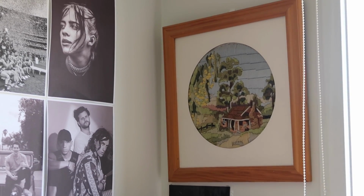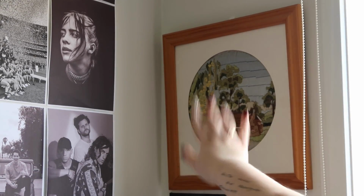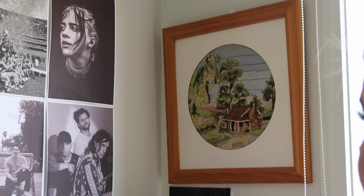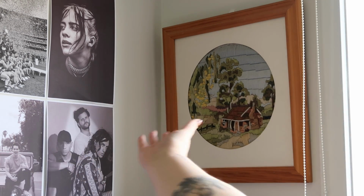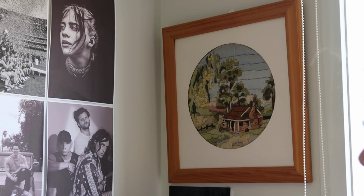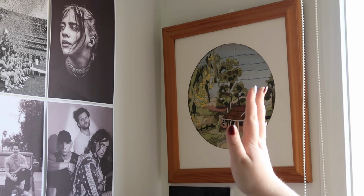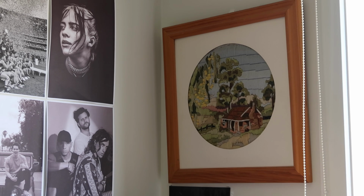And then above my unit, I have this beautiful little crochet cross stitch, if you want to call it. This was my nan's, and when I went through her house and her belongings, I realized that it was half finished. So I took it home and I finished it. Basically, my nan and myself did this, and I'm just so proud of it, so I hang it up there. It doesn't really go with my room, but I don't really care because it's so pretty, and I can actually tell people that my nan and me finished it together.